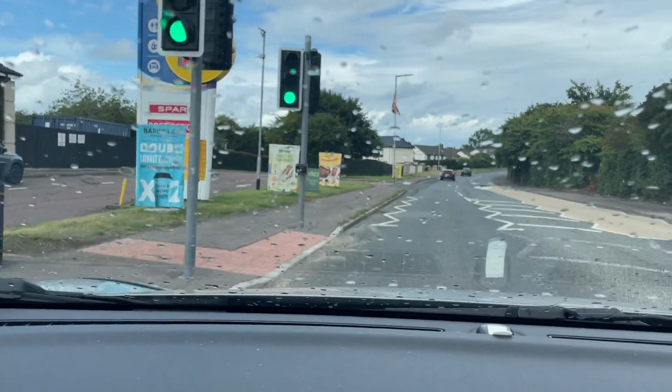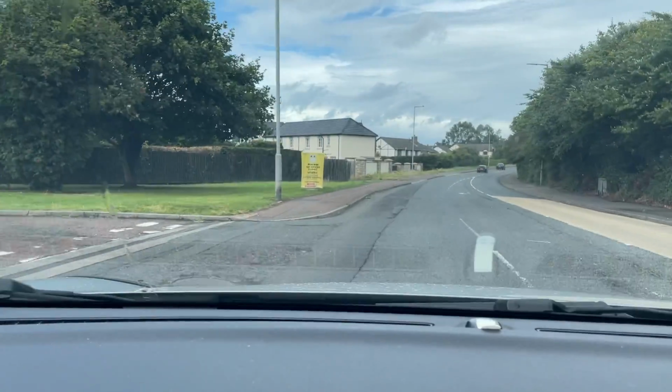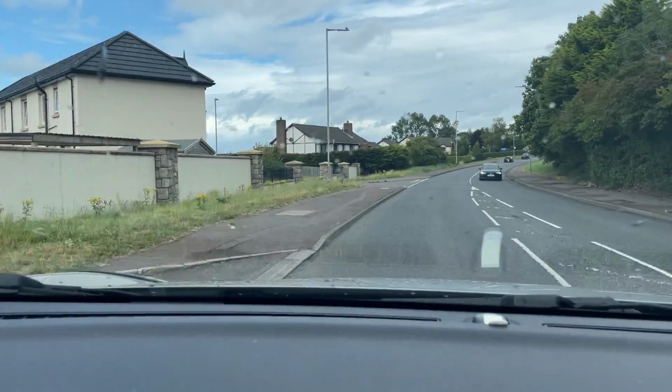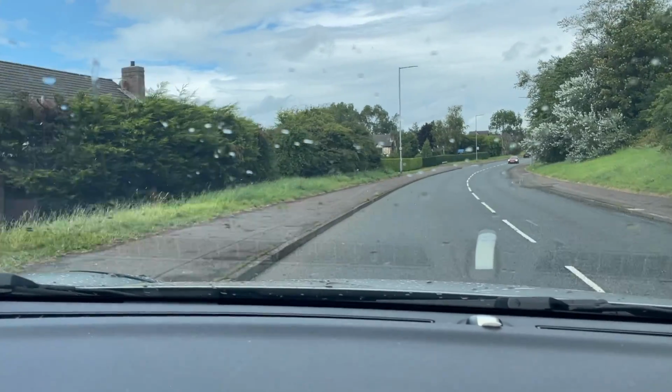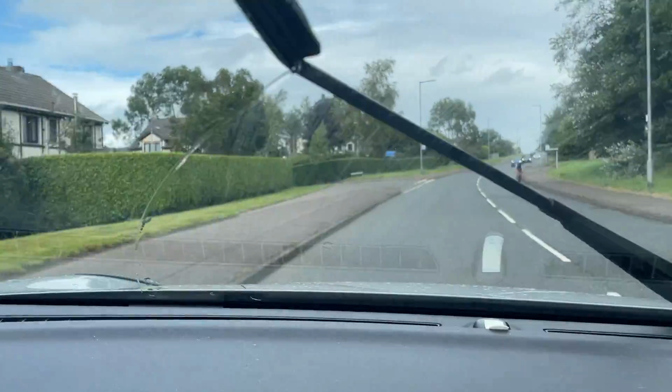Emerging out, haven't seen any speed signs as yet, so I'm going to deem now 30 miles an hour, that's my maximum. But always scan, because within the first 200 metres you should see a repeater if it's going to be there. And there we have a 40. So now everything's moving well. I can take the speed up to 40 and up into 4th gear.